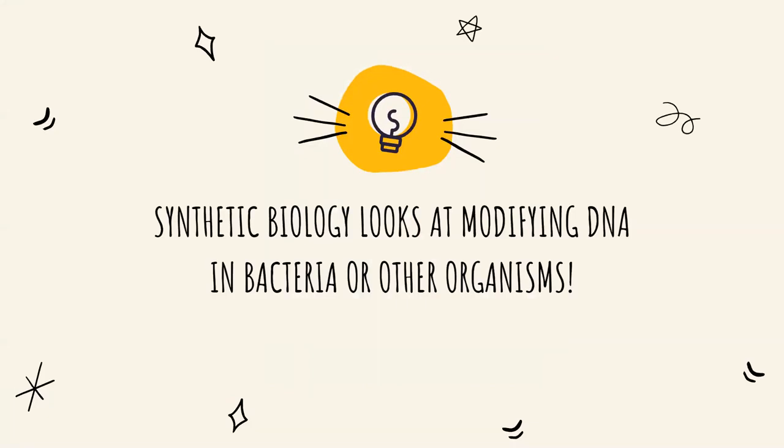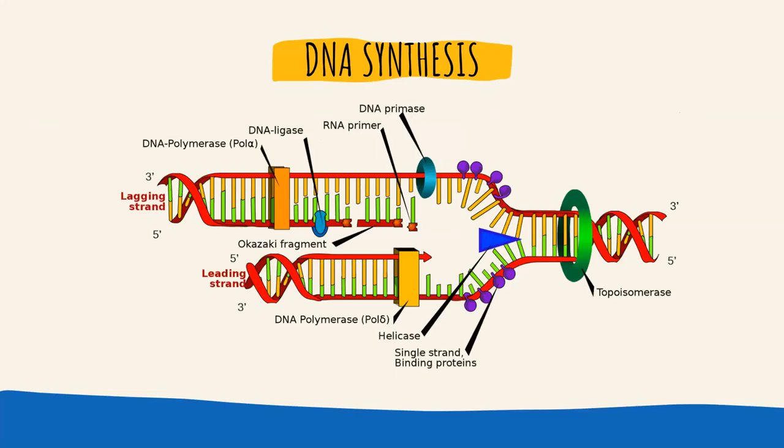Jason, next slide. So synthetic biology looks at modifying DNA in the bacteria or other organism. So what do we mean by modifying DNA, and why do we want to do this? The question brings us back to the question that we started off with. Can we improve the COVID testing rate? But to answer this question, we need to understand some of the tools of synthetic biology. And the first tool that we're going to talk about is DNA synthesis.